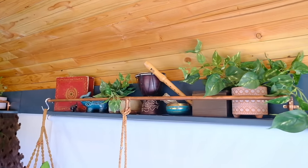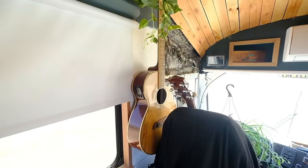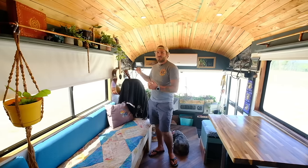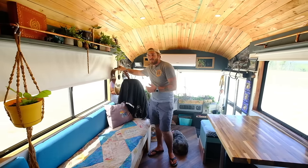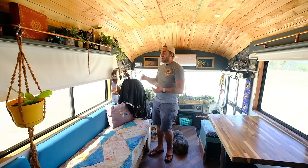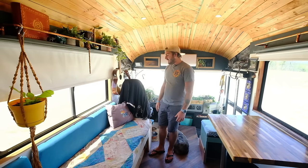I love to play guitar. I play it a lot. And because it's out here in the open, I just pick it up and play it all the time. But the only thing is I need to figure out how to keep it secured to the wall, because when I'm driving, it goes the whole time. So I don't know. If you guys have a good idea for that, let me know. I haven't really thought of anything yet.